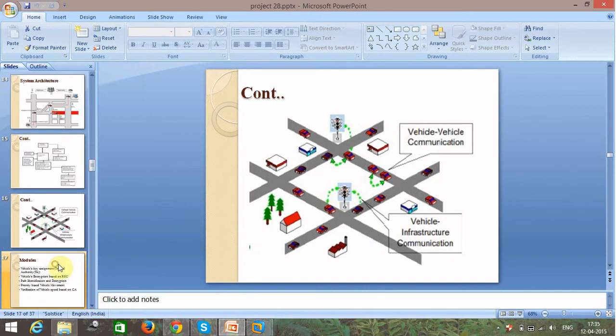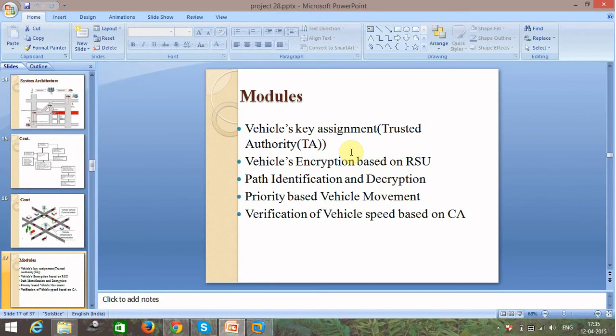And next, my modules. In this project, I am explaining the following five modules. First, vehicles key assignment: I have to explain the trusted authority and how the keys are generated. Next, vehicles encryption based on a roadside unit: how the vehicle's query is encrypted and sent through the roadside unit. Next, path identification and decryption: how the path will be identified and how the message is decrypted and sent to the requested vehicle.